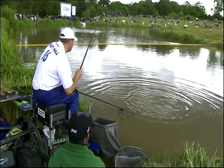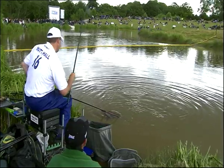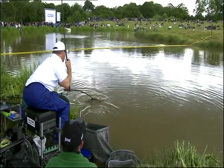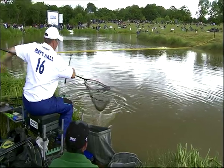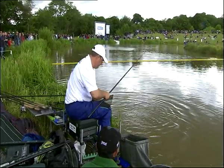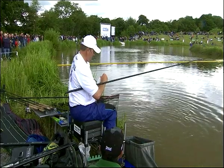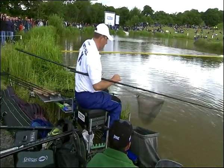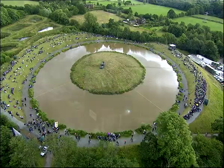Here is Matt down on peg 16, adding to his total. Slowly going away, keep throwing a fish in the net. Remember what we said, if he keeps that up all the way through, it'll be very difficult to beat. The other competitors will be hoping that that drops, but he's not letting it drop at the moment. He's fishing a really nice steady match.